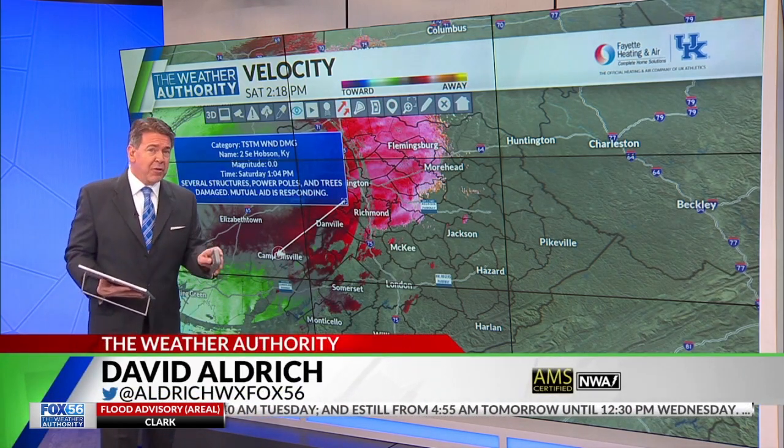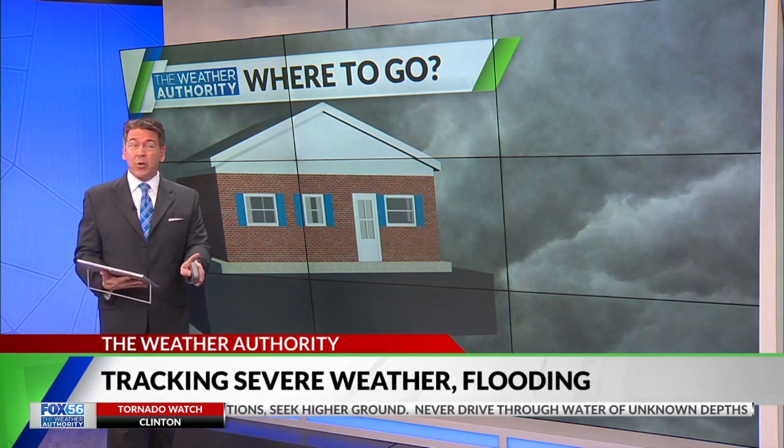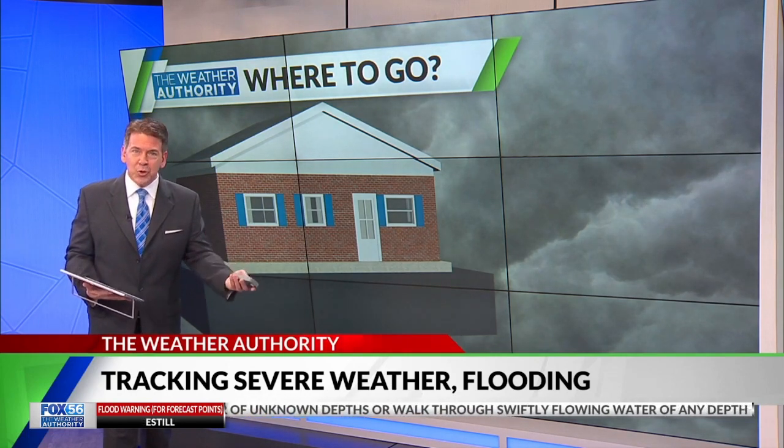But we are concerned about the flooding. Even though tornado warnings can come and go, they can expire in 15 minutes, maybe 30 minutes or less. The flooding can sometimes linger, and it's the number one severe weather killer, flash flooding. So don't take it lightly. Take it seriously. Remember, your decisions have consequences.